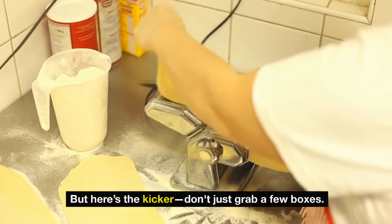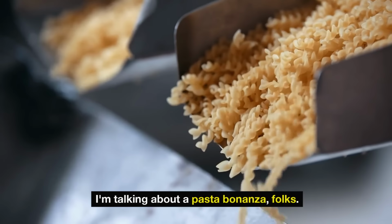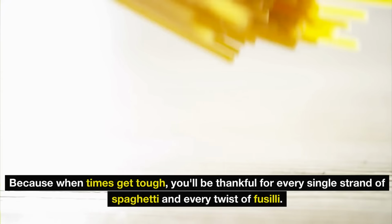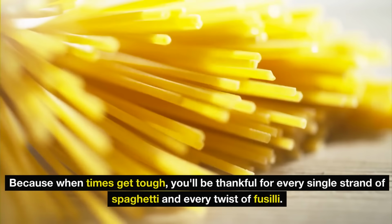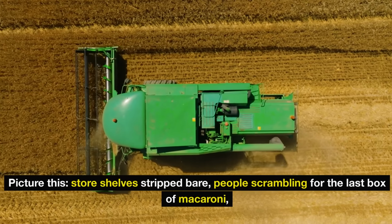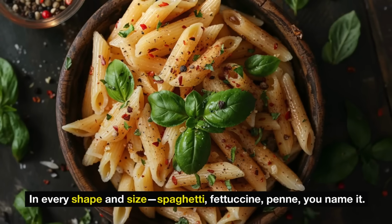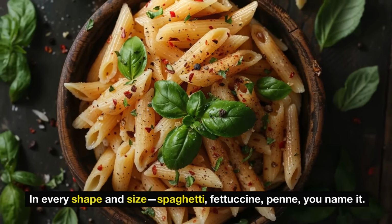But here's the kicker. Don't just grab a few boxes. Think bigger. I'm talking about a pasta bonanza, folks. Imagine snagging 20 or even 30 pounds of this versatile staple. Why? Because when times get tough, you'll be thankful for every single strand of spaghetti and every twist of fusilli. Picture this. Store shelves stripped bare, people scrambling for the last box of macaroni, while you're at home with a treasure trove of pasta in every shape and size. Spaghetti, fettuccine, penne, you name it.